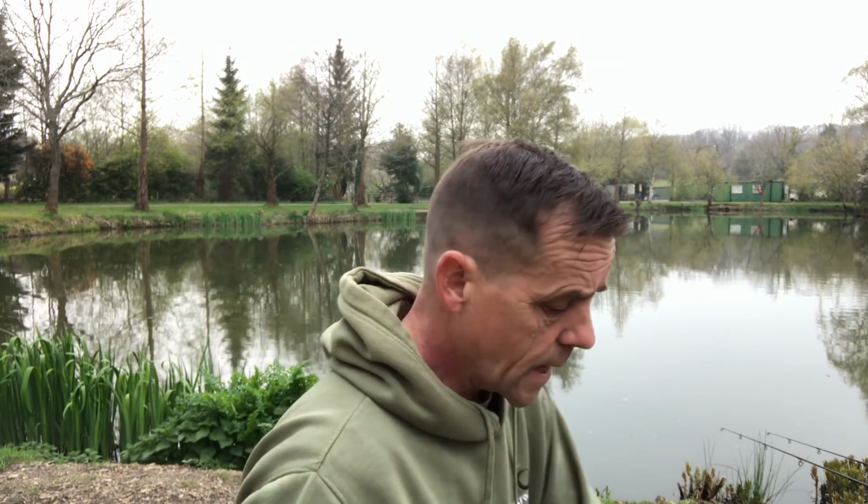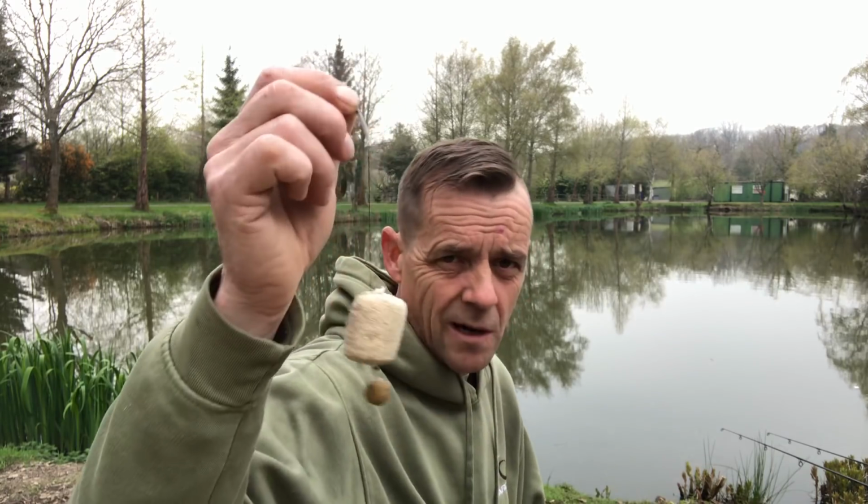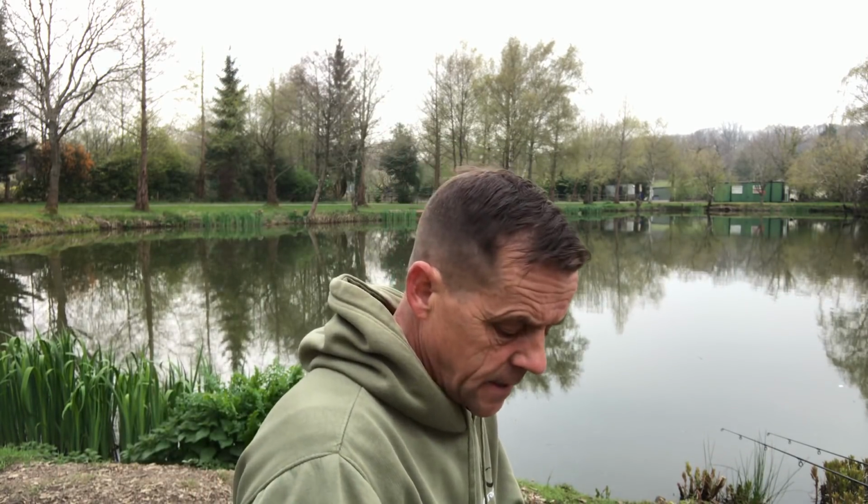Open water, I've got a tiger nut and maple 14mm bottom bait on. Now I've reverted back to the old bottom bait rigs that I love so much, Terry Earn's specials they are, so I'll thank him for showing us how to do all that. So that one is exactly the same on my middle rod, and then I'm going to chuck one out to my right hand side, like I say, on a bank stick.